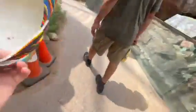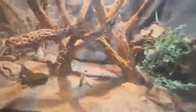Oh, there's something that crawled. I know, I saw it. Wait. It's a white rattlesnake. That's a big lizard. I don't know what that is. What's in here? Black rattlesnake. I see him. Wrap her around.